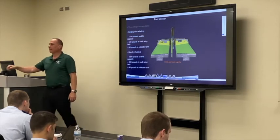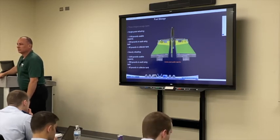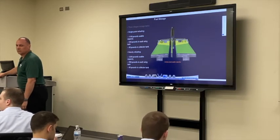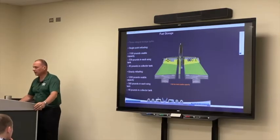Sir, why can't you defuel after gravity refueling? What do you mean defuel? Like, can you take the fuel out? You can't just get it out through the gravity ports. You have to use the single point to take the fuel out. Okay.